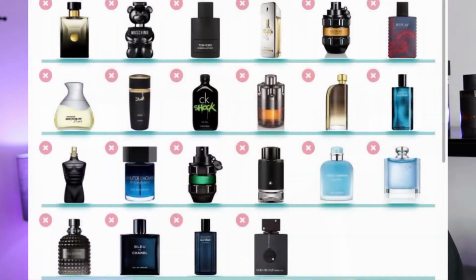One of my viewers, Tom, sent me his Fragrantica collection, his own perfume collection. I'm going to go through how I would improve this fragrance collection. I've got a few options to talk about that are going to vastly improve it.